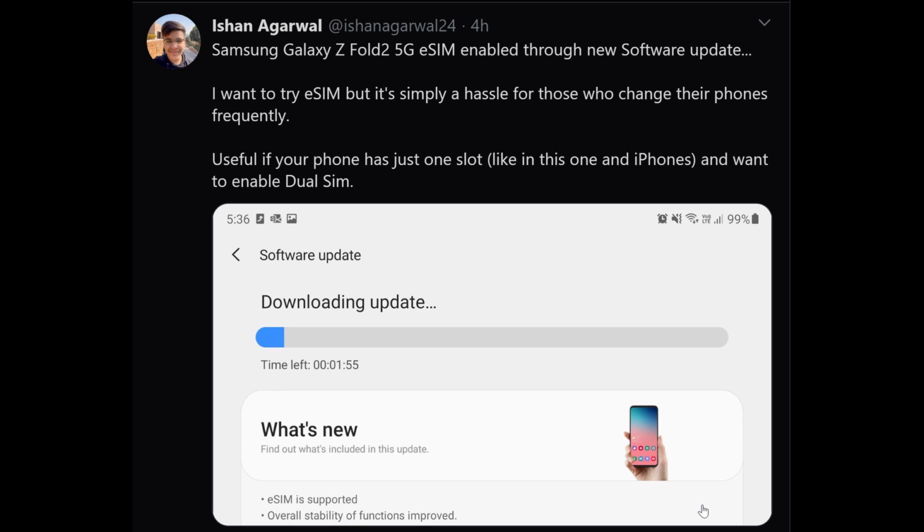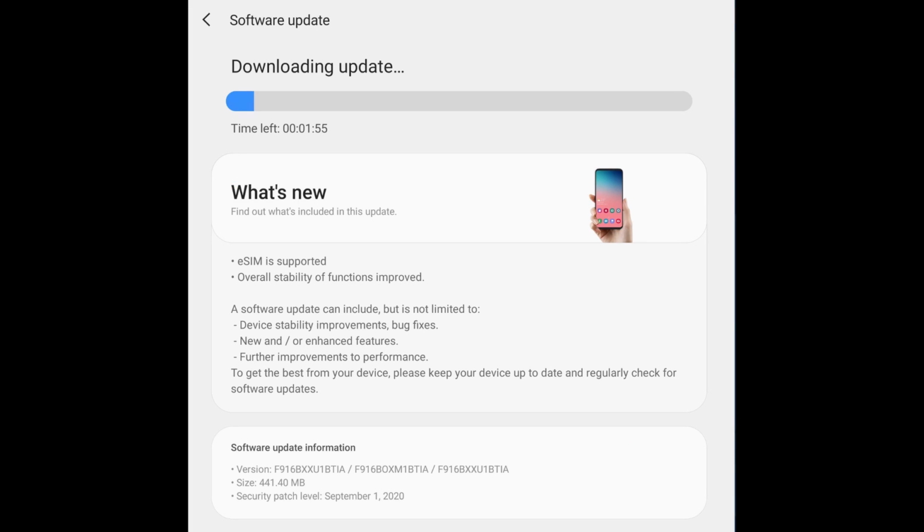Speaking of the Galaxy Z Fold 2, this is in basically probably everywhere else except for the United States. There's an update being pushed out right now for eSIM support. Ishan Agarwal has put out a tweet saying the Samsung Galaxy Z Fold 2 eSIM enabled update is out now. He went to try the eSIM, but it's simply a hassle for those who change their phones frequently. Useful if your phone has just one SIM slot like this one and iPhones and you want to enable dual SIM. So that update is rolling out right now for probably international Z Fold 2s. Check for the update, and if you need eSIM, the update should be available basically right now.